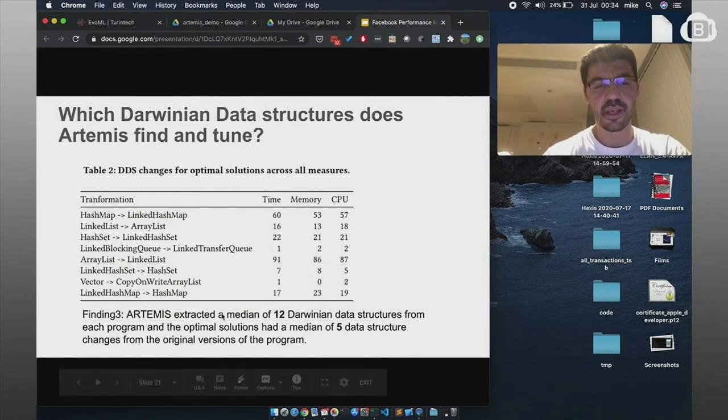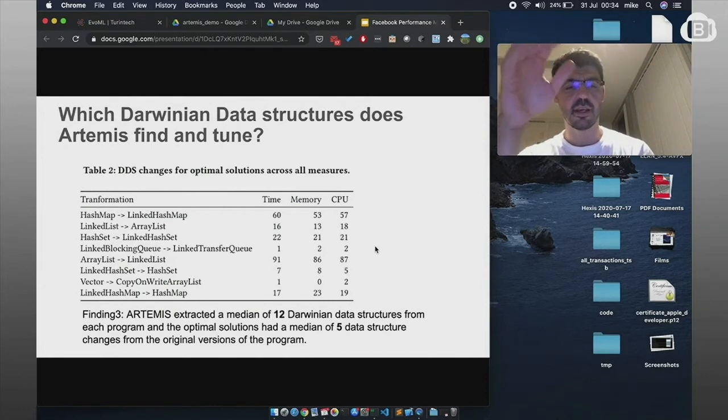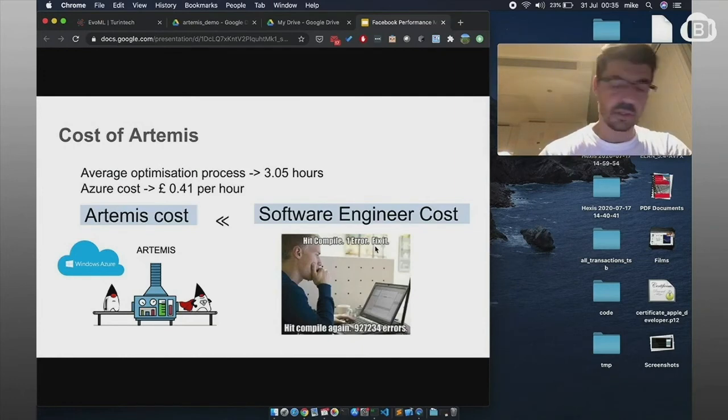of the 86 data structures. In general, Artemis extracted for all the 40 projects around 12 data structures in each of them. And when we changed, usually the solution would have 5 data structures different from the original one. The cost of Artemis, when compared to the cost of software engineering, is much cheaper.